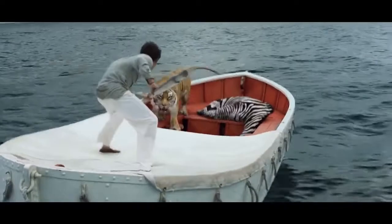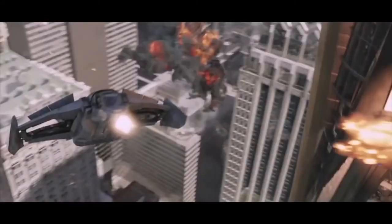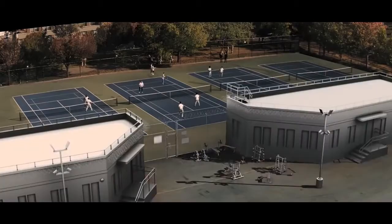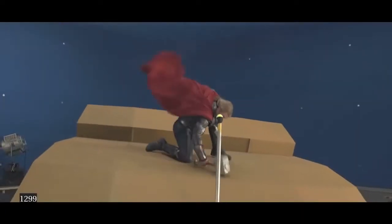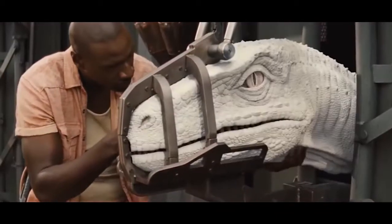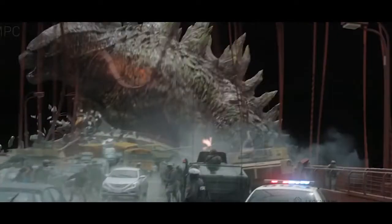CGI is now commonplace in the world of movies. Everything from characters and buildings to skies and entire cityscapes can be created with computer-generated imagery. It's done for a variety of reasons, sometimes simply because it looks better, other times because it's cost-effective, and for a number of other reasons too. Without the CGI applied, any movie that utilizes it looks very different, but certain movies look totally unrecognizable. And that's what this video is going to take a look at.